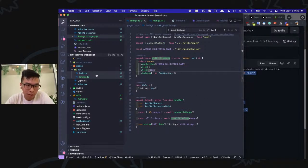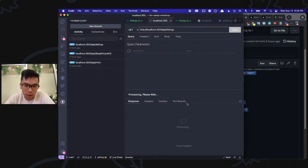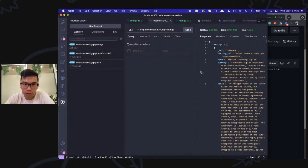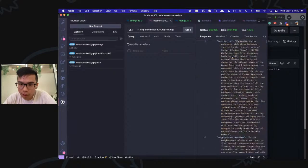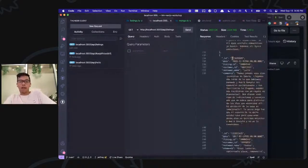All right, so I save my code. Fingers crossed this is going to work. If I go back over here and hit send. All right, so let's take a look at what we have. You can actually see, first of all, that listings is an array, a really big array. And then it's an array of objects, and each object represents an Airbnb listing. So this was filled out from the sample data sets in MongoDB. A listing has a URL, a name, summary, description, photos, reviews, et cetera, a ton of data.